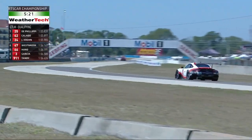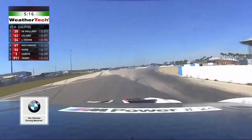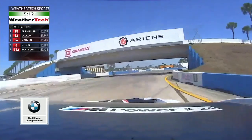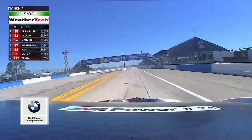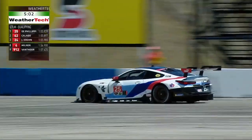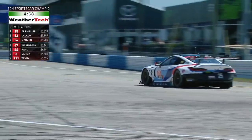The other guy who's charging, Laurens Vanthoor, he's ninth at the moment, 1.5 seconds off the ultimate pace. He's just got purple in sector one. Laurens Vanthoor, the 912 Porsche. Good over the bumps. Meantime, BMW 24 will head to the pit lane for Jesse Krohn. He will be no better than third position with 5 minutes to go in the GT Le Mans qualifying session.